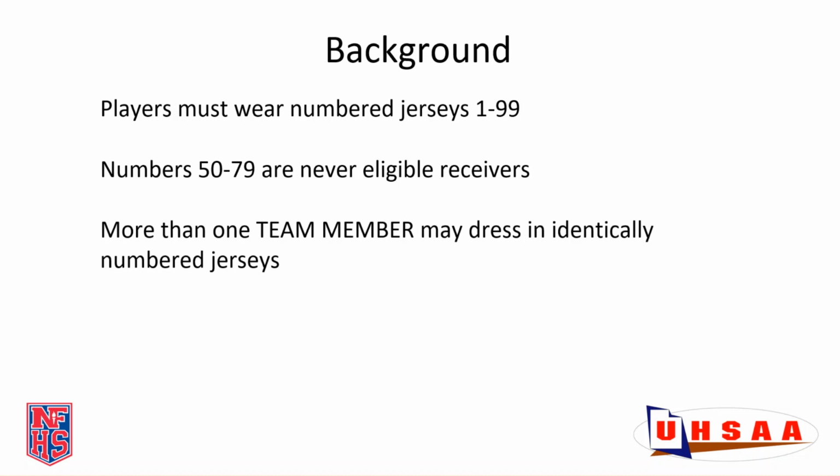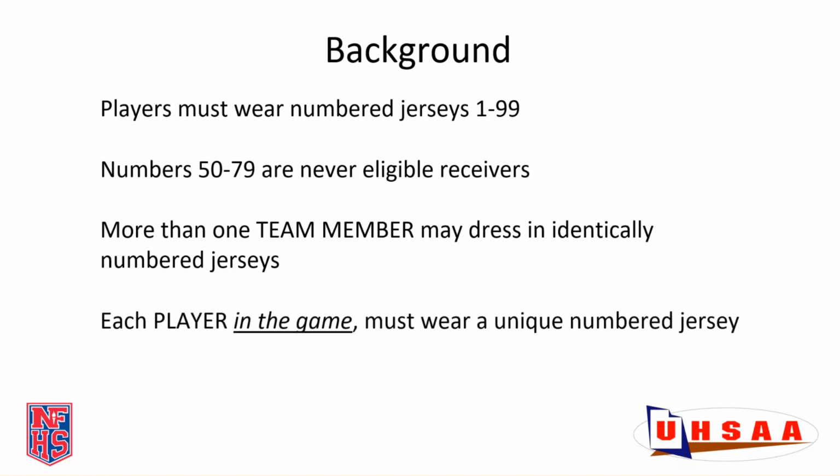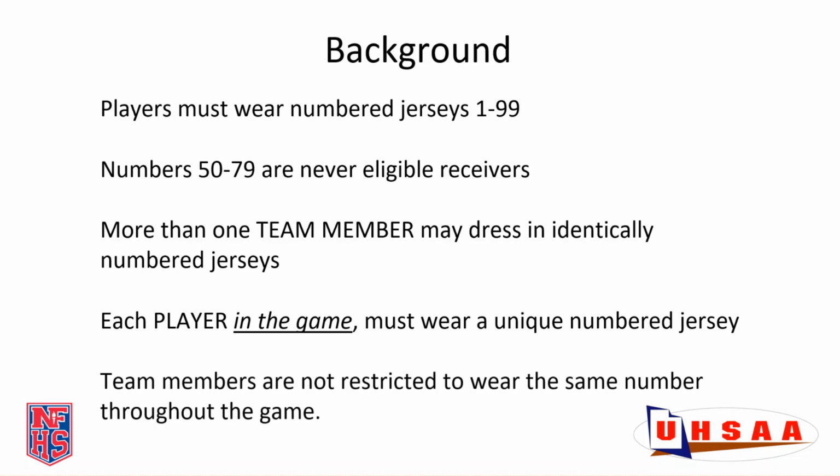However, there are some other things associated with numbering that you may not be aware of. More than one team member may dress in an identically numbered jersey. So you may have 2 number 10s on your roster or 2 number 50s on your roster. They just can't be in the game at the same time. Each player in the game must wear a uniquely numbered jersey. Like I said, you can't have 2 players wearing the same number in the game at the same time. But also, team members are not restricted to wear the same number throughout the game. They may indeed change jerseys if they so desire. There's no rule against doing that.